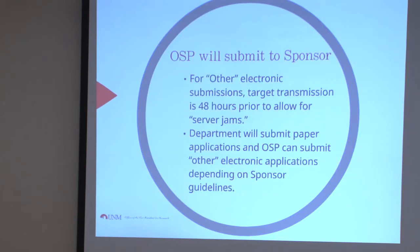So we need to make sure that we have your pieces from the agency, in, for instance, NSF, National Science Foundation. In Fastlane, we have to have those up and ready ahead of time so we have time to make those changes. We have time to deal with these extraneous circumstances.